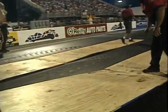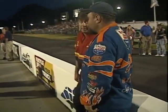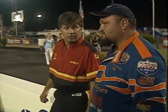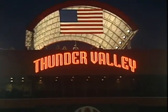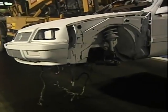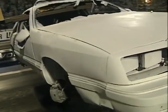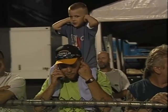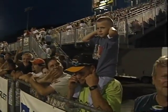This is kind of a nice night you guys have put on here, the O'Reilly Night of Fire. It's an opportunity for people to come out, see some drag racing, see some unusual things, see a little destruction, and even see a robot eat a car. Absolutely. Bristol Dragway is known for night of fires back a few years back in the 70s and 80s. So we're trying to bring that back, relive some of those times. So we got a good crowd out tonight. The weather hampered us early in the night, but I think everybody's going to enjoy themselves.